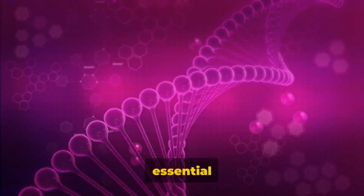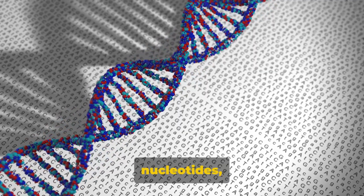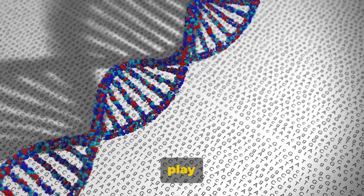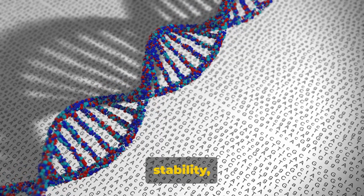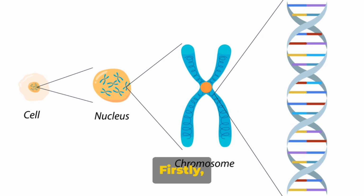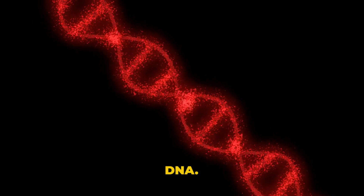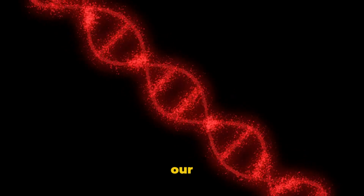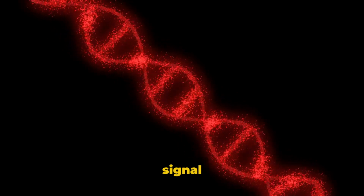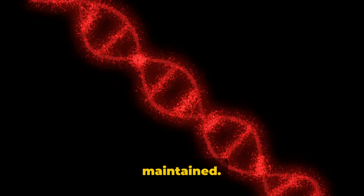Now that we've explored these essential molecules, let's recap. So we've delved into the fascinating world of nucleotides, oligopeptides, and amino acids. All of these molecules play defining roles in our DNA's health and stability, making them indispensable for maintaining our overall health. Firstly, we looked at nucleotides, these tiny building blocks that form the backbone of our DNA. Not only do they help structure our genetic code, but they also assist in cell division, energy transfer, and signal transduction. They are the foundation upon which our genetic integrity is built and maintained.